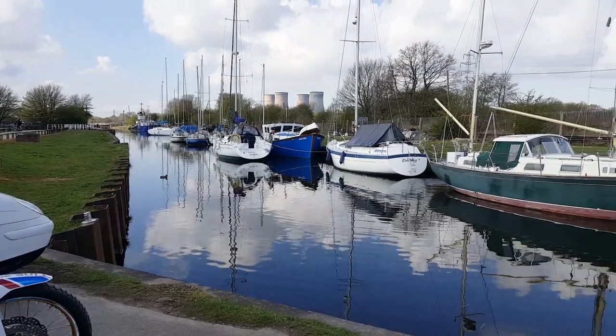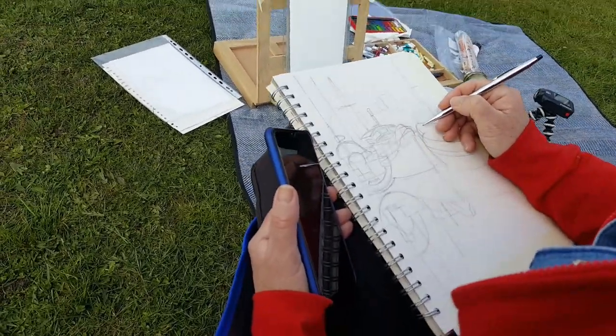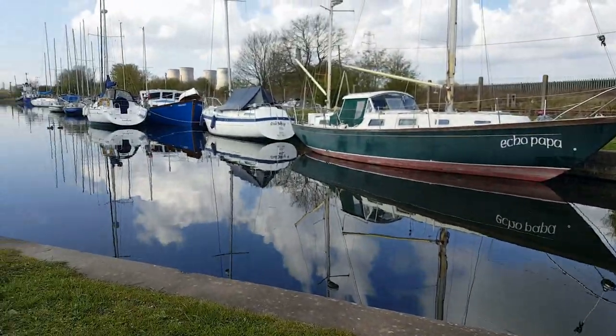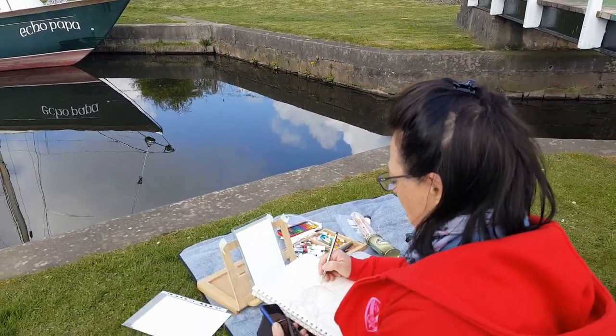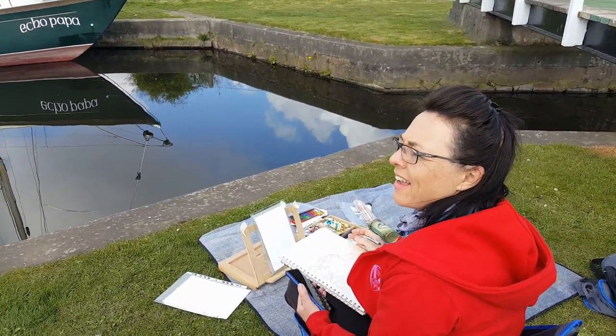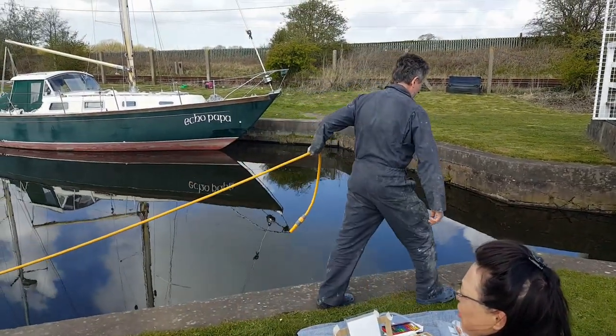And bring Eric to feed them next time. Okay, I'm going to set up. So I've just done a quick sketch of a couple of boats. I'll try and get my hose over that. That's side. Okay, don't you worry. I won't draw you in the picture.